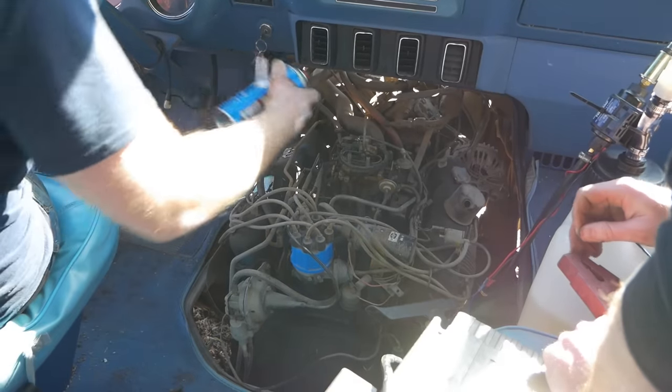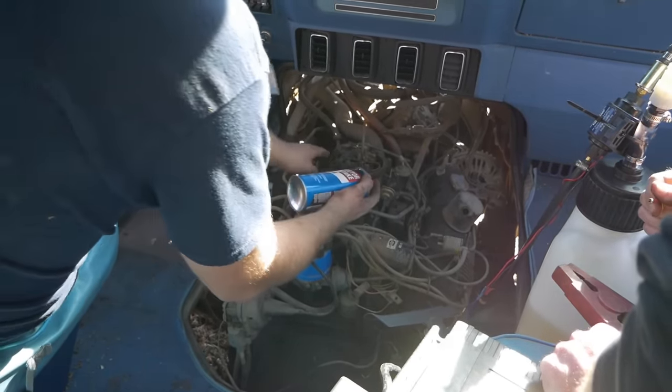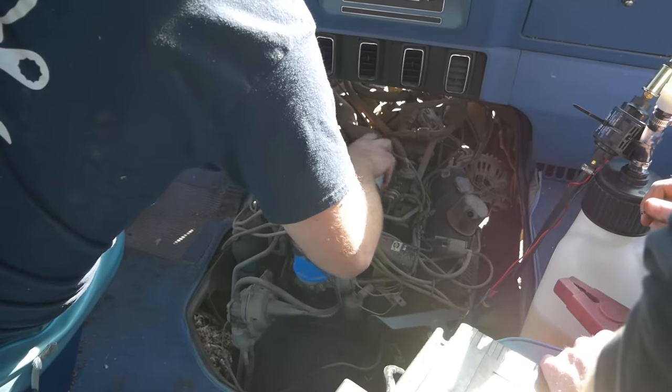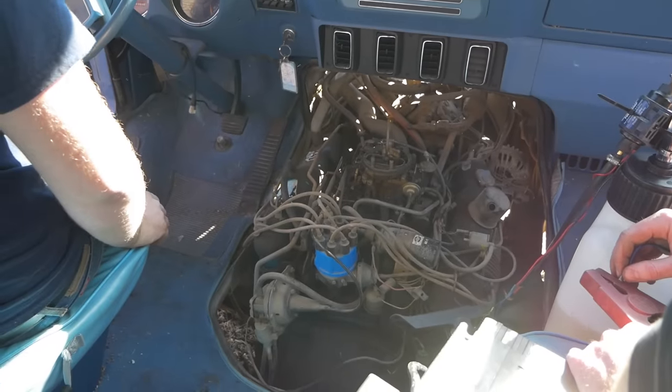We might have some issues with our new fuel tank orientation. Well, that's what I was saying. You got to go up and around. So if your little vane pump's too worn out to draw the fuel up, it's not going to do anything.